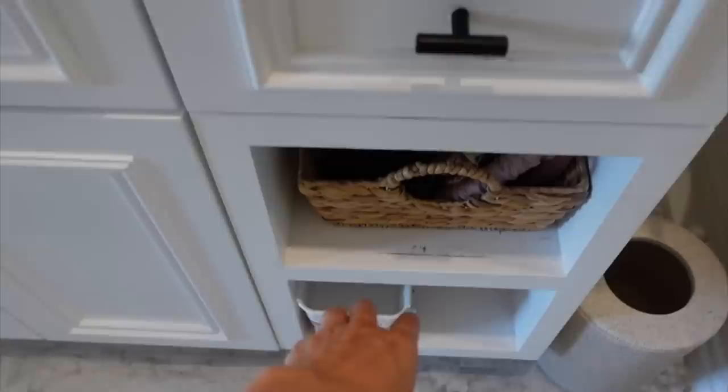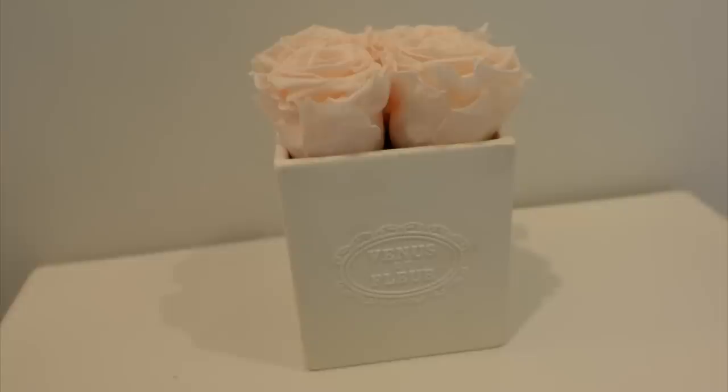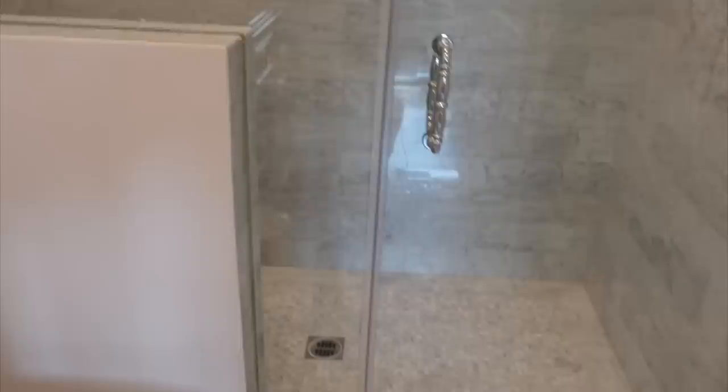This basket hasn't always been there, but me constantly using different bins. And then we just have some Venus flowers. They smell so good. They last like a year. Top of the toilet, a little trash can from Zara Home. And then I just have some decor from Shop Juanita, and then in the shower, it's clean, completely empty. Clean and empty. I'm gonna put some spare shampoo and conditioner in here and body wash, but it looks so good. I love the marble in here. I love the way it looks.